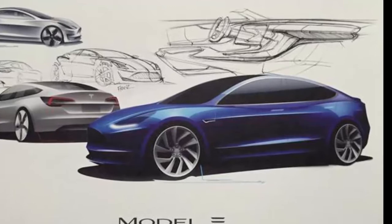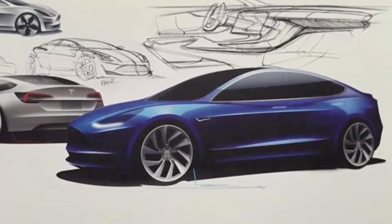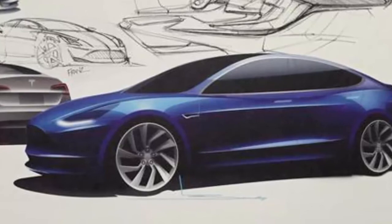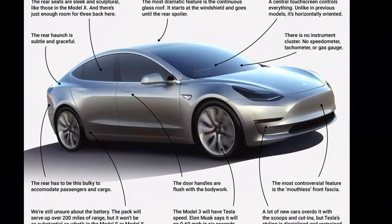Von Holzhausen also explains the rationale behind some of Model 3's design choices. "To keep the fastback profile, we eliminated the liftgate and used a normal trunk lid. To keep a faster profile, we moved the structure ahead, to make sure the head impact criteria were all met. The big backlight is something we had experience with on the Model X windshield."